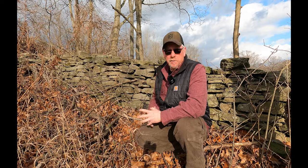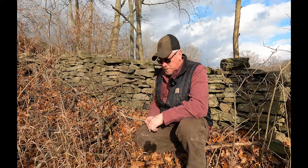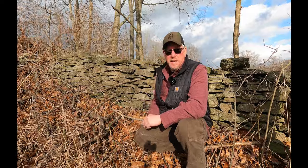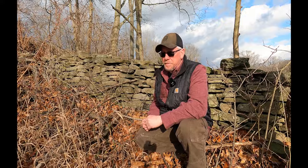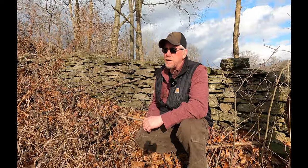Most of these were not built for any decorative purpose. They served a real purpose. They were very utilitarian to the settlers. And probably here in Pennsylvania, these walls date back to the late 18th, maybe the first part of the 19th century, and potentially a little bit later than that, certainly not into the 20th century too much.